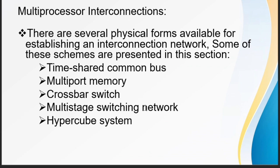The next one is the multi-stage switching network. This approach uses multiple stages of switches to connect processors and memory. It offers a compromise between the simplicity of a bus and the high performance of the crossbar switch. It's like having a network of interconnected highways. The last one is the hypercube system. This is a more specialized architecture where processors are connected in a multidimensional cube-like structure. It offers efficient communication pathways for certain types of parallel algorithms.